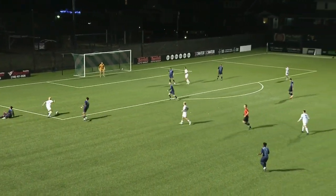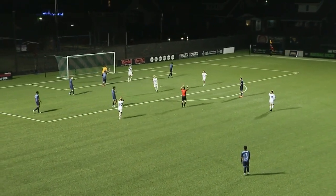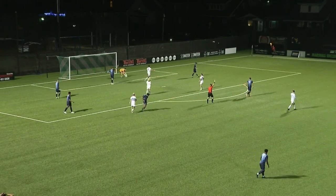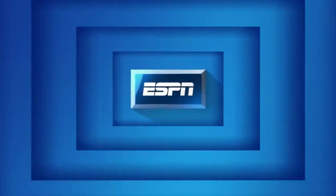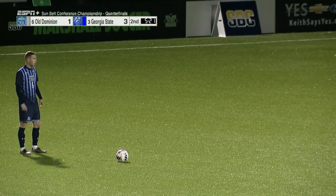Here's the look at the would-be goal for Georgia State. Here's Williams, the shot deflected right to the boots of Max Wilkins. But the officials say Wilkins in an offside position.